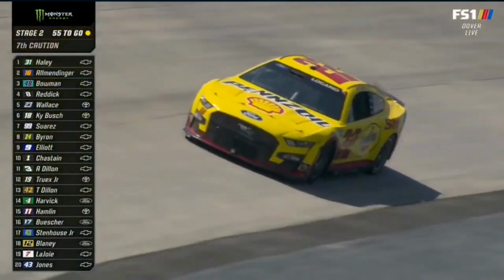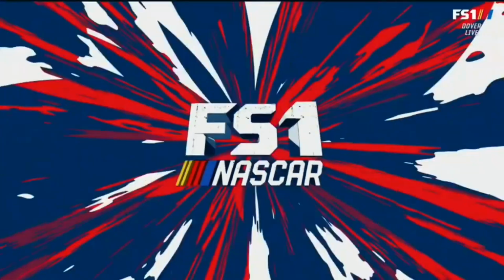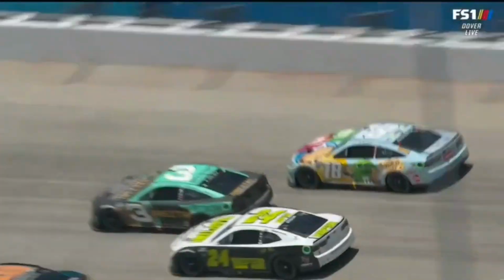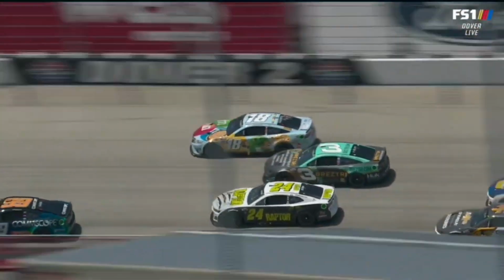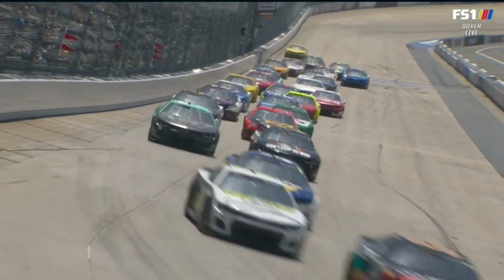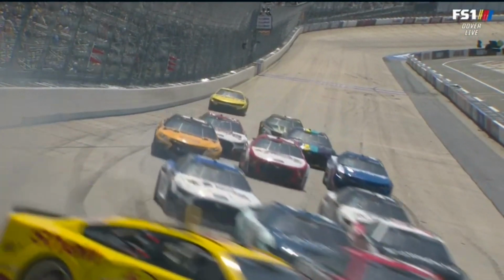Let's go back to that 4 wide battle in turn number 2. Boy, restarts here are exciting. Yeah, right away jumps to the outside 3. And remember, he was the first driver on 4 fresh tires. And watch for Joey Logano. Oh, whoa. He had a lot of help. Lane change.